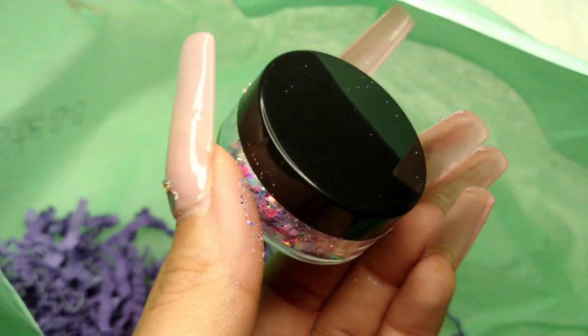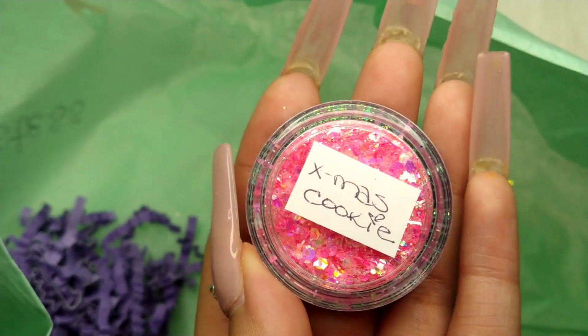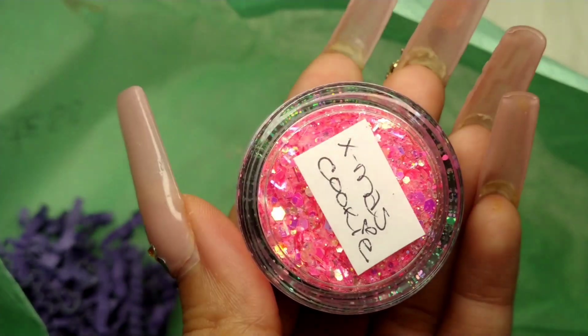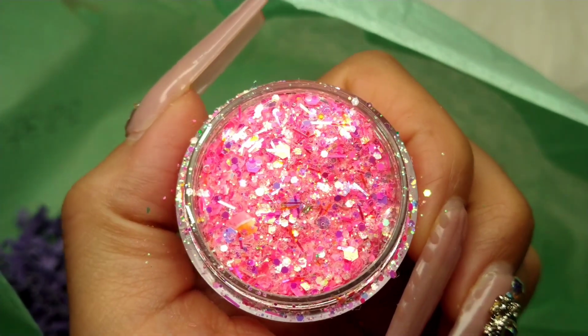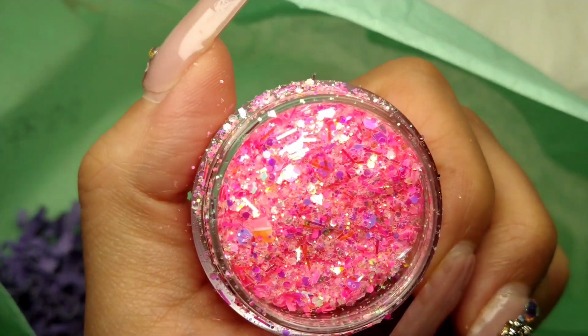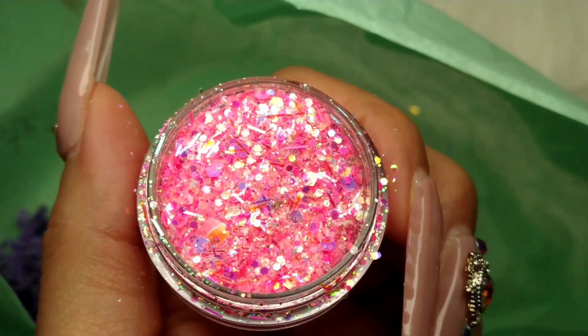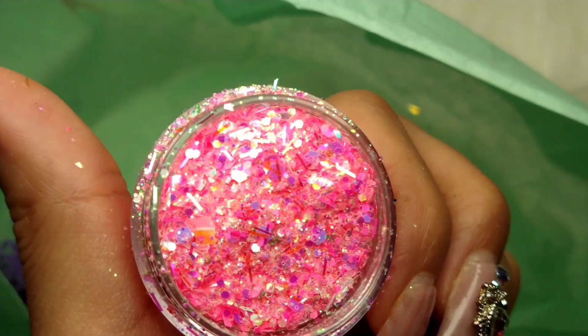Oh my goodness, hold on 1 second. So here we have Xmas Cookie. And this is what that looks like. Absolutely stunning. This is why I love doing swaps, because you guys make such amazing mixes.